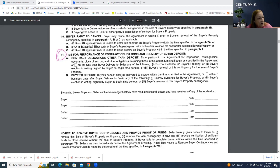There's really no point. Now, the difference is the other one, the seller is the one who needs to do something. And now it's the buyer. So maybe the seller says, well, too bad, just because you want to do it doesn't mean we shouldn't start right now. So anyway, this is something you have to discuss with your client, but you should be able to explain to them what the difference is and why. Buyer's deposit, again, separate paragraph. This time it defaults to delivered to escrow in the time in the agreement. So we won't probably touch that one, but obviously somebody could check within 3 days after.